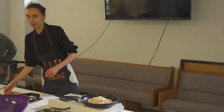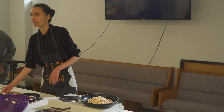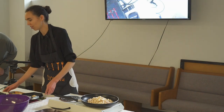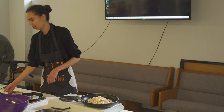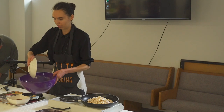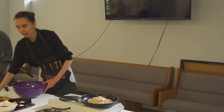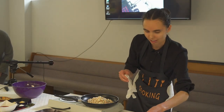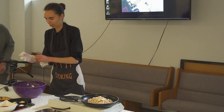Okay, and then while that's going, you want to take 1 can of black beans. You can easily find them in the grocery store, so you'll just take one of those and you'll drain it and you'll rinse it. And then I'll put that into my mixing bowl over here. And I'll put on gloves for this. If you're at home, you don't have to use gloves because it's just you and your family. But I'll do that for right now.